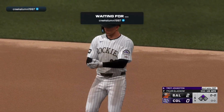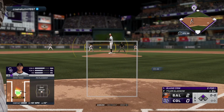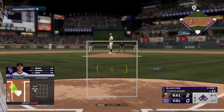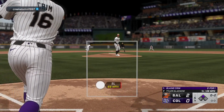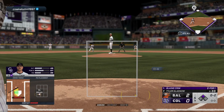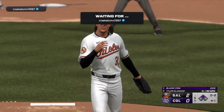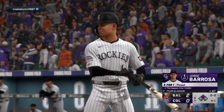Up next for the Rockies, third baseman Blaine Perrin. Swings through that one. 0-1. Swings through that. That front door slider is such a devastating pitch. You don't want to get beat by the inside fastball, so you cheat a little bit, and then by the time it gets there, it's out of the swing plane.